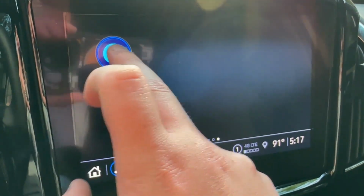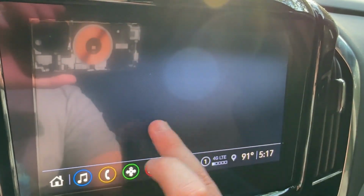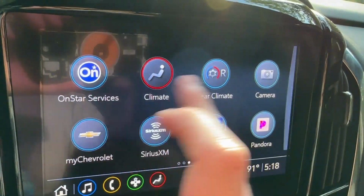Also, if you want to move stuff around on your home screen, you can just drag it, and you can delete it. Yeah, you can delete Amazon. Or you can delete the rear climate thingy or whatever.